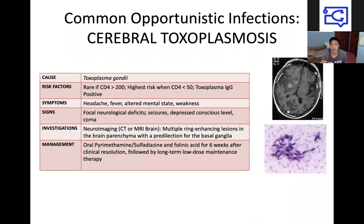The other CNS infection is toxoplasmosis. You typically get it when your CD4 count is less than 50. I mentioned earlier how you get focal neurological signs as well, with multiple ring-enhancing lesions on the brain scan, with a preference for the basal ganglia. I'm not really sure why that's the case, but it's something they could use to describe in an SBA question.